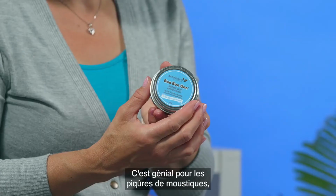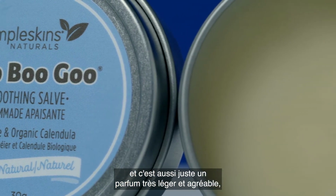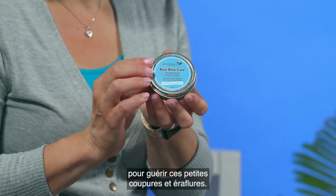It's great for mosquito bites. And it's also just a really light, pleasing scent. And it does a really great job of healing those little cuts and scrapes.